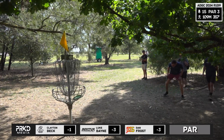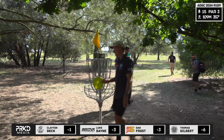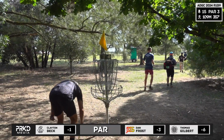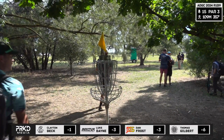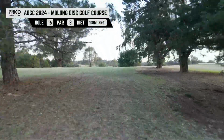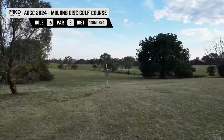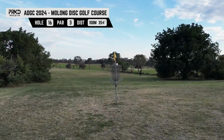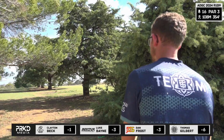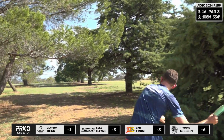As we round out 15, we've got 3 to go, Matty, in this first round. We sure do. And I can't wait to see how these boys attack them, because these are the 3 most talked about holes on the entire course. As we get to 16, the local drop, 108 metres out of the narrow and low ceiling. Basket does drop off quite significantly.